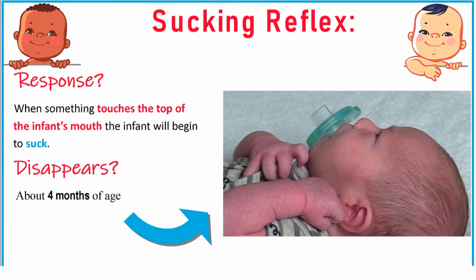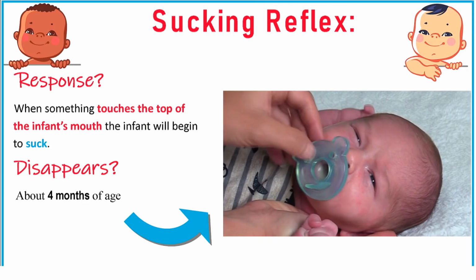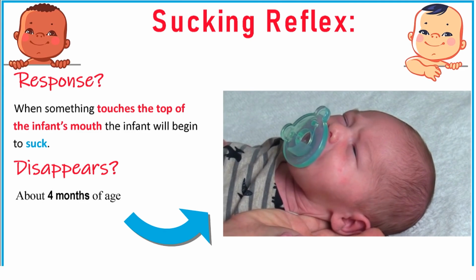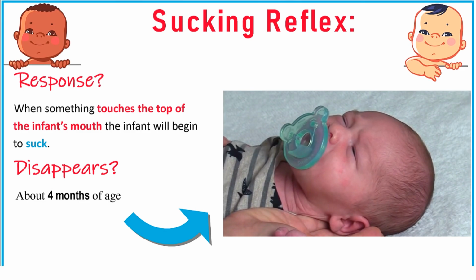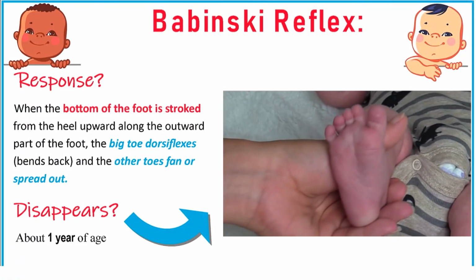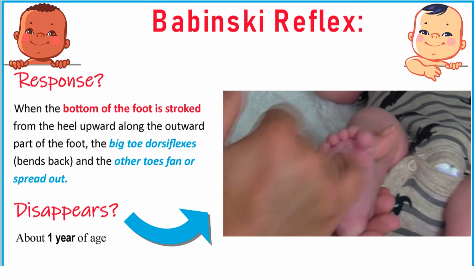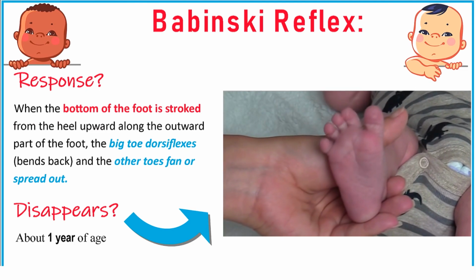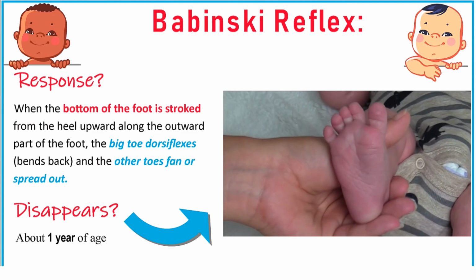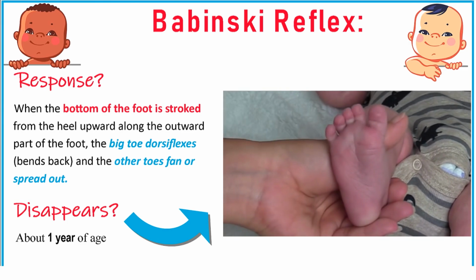Next we will see about sucking reflex. When something touches the roof of the infant's mouth, the infant will begin to suck. It will disappear at about 4 months of age. Next one is Babinski reflex. When the bottom of the foot is stroked from the heel upward along the outer part of the foot, the big toe dorsiflexes and the other toes fan or spread out. This Babinski reflex will fade at about 1 year of age.